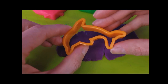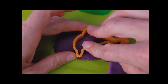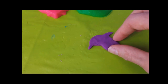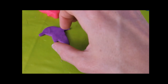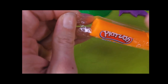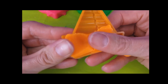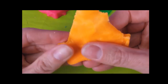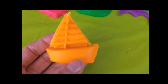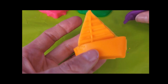We can make a dolphin. This beautiful purple dolphin. Dolphins love to jump on the waves in the ocean. We have this orange. Let's do an orange sailboat. Oh, look, the sailboat is all ready to go riding waves. Maybe along with the dolphins. Whoosh.